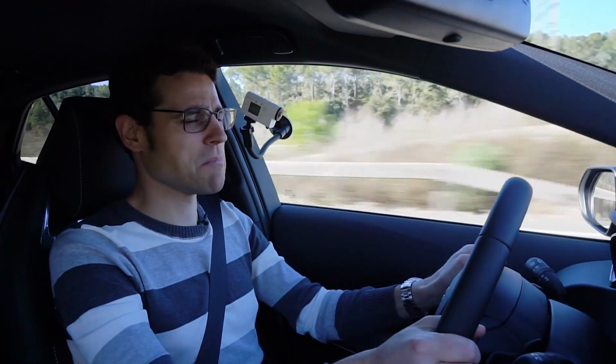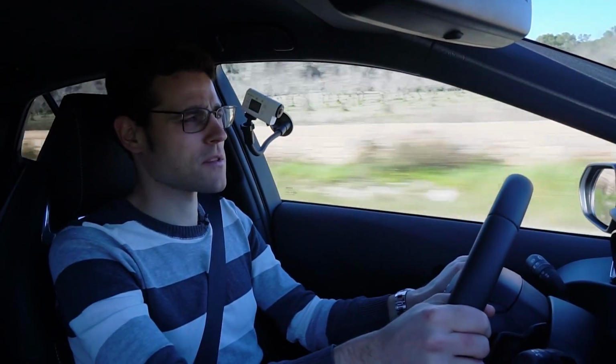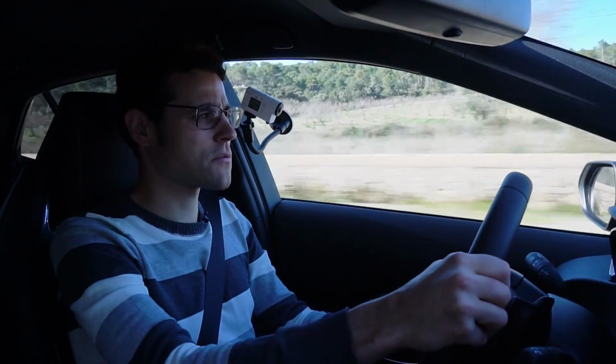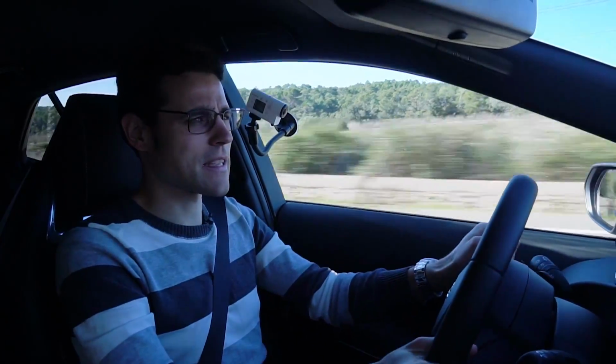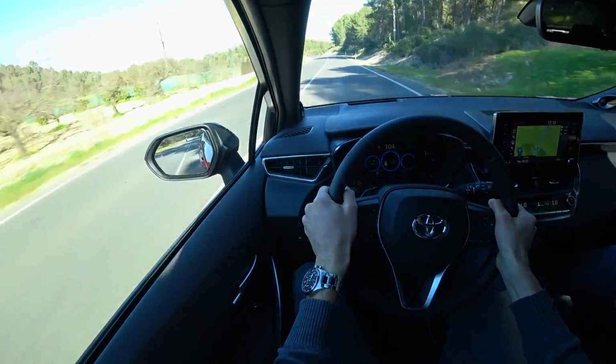So I think that the improvement in driving fun is one of the best things they've done with this all-new generation. The steering, by the way, also gives a rather good feeling. It has a direct input. It doesn't have any dead zone here in the middle. Directly something is happening.